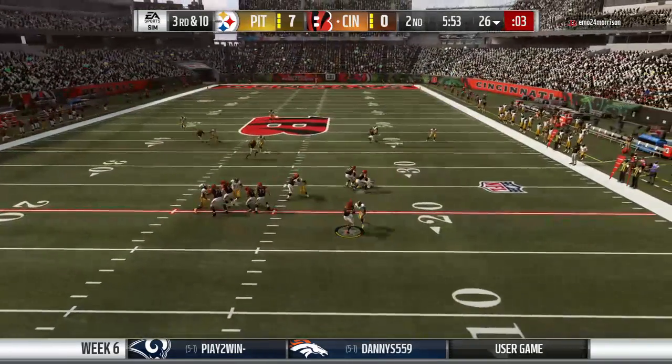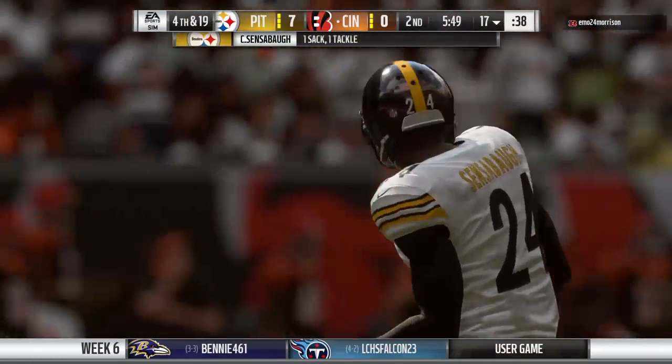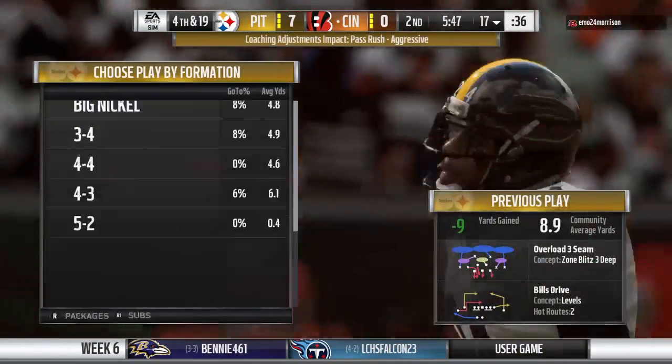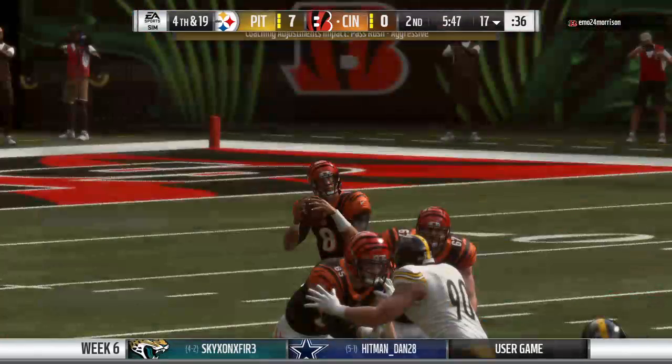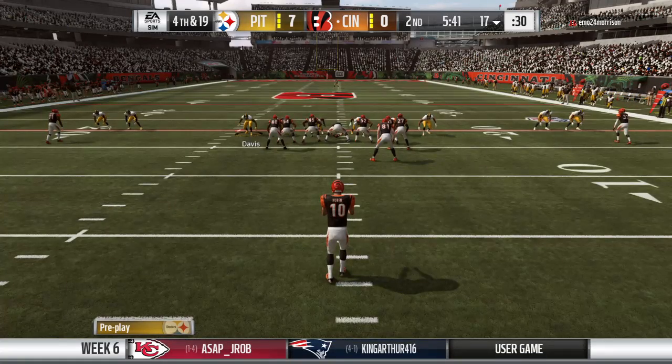Mariota from the gun on 3rd down. And the Steeler pressure too much here. He's going to go down. Brandon, if I'm an offensive coordinator and I see an all-out rush like that, I file it away because I'm going to use their aggressiveness against them as this game goes on. I'm going to hit them with a screen soon.